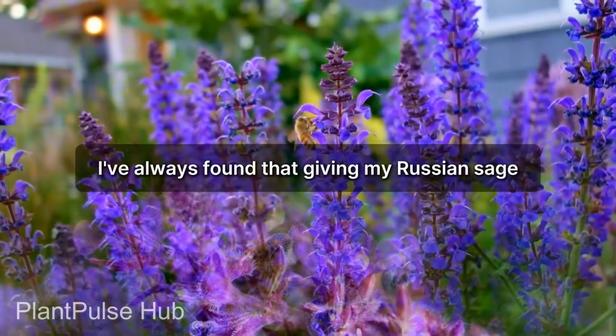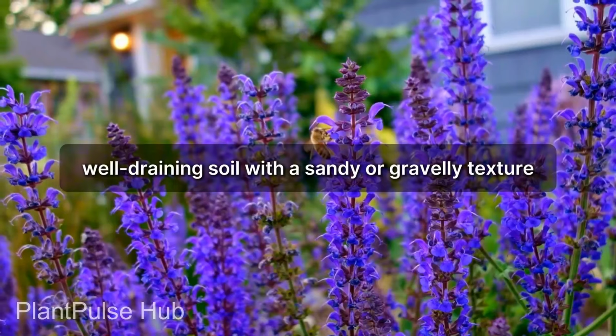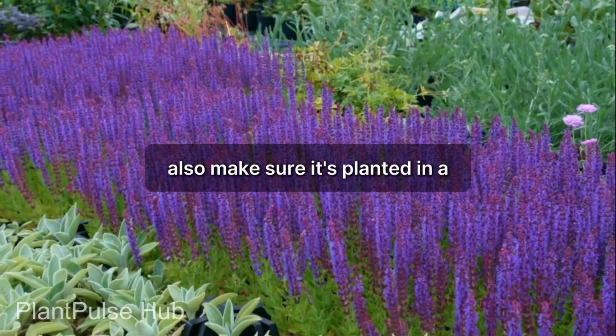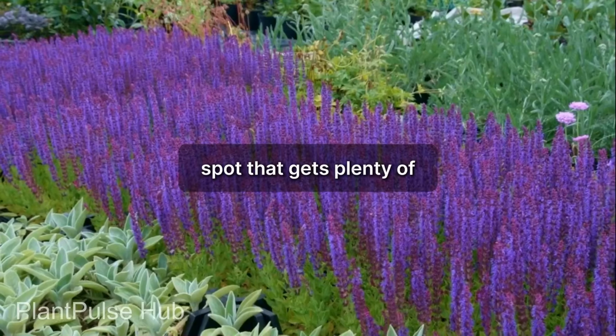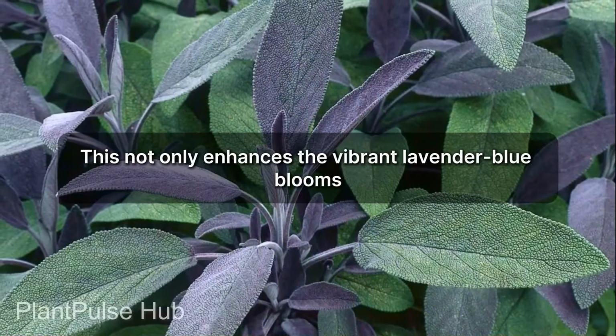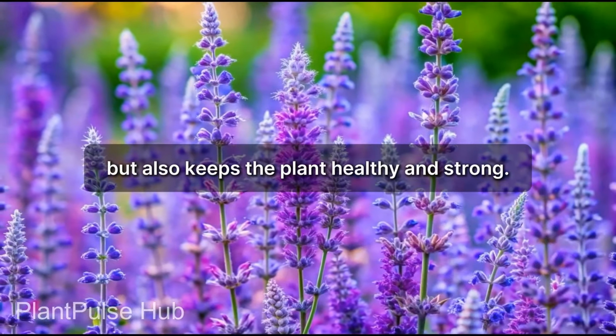Personally, I've always found that giving my Russian sage well-draining soil with a sandy or gravelly texture helps it thrive. I also make sure it's planted in a spot that gets plenty of sunlight, at least 6 hours a day. This not only enhances the vibrant lavender blue blooms, but also keeps the plant healthy and strong.